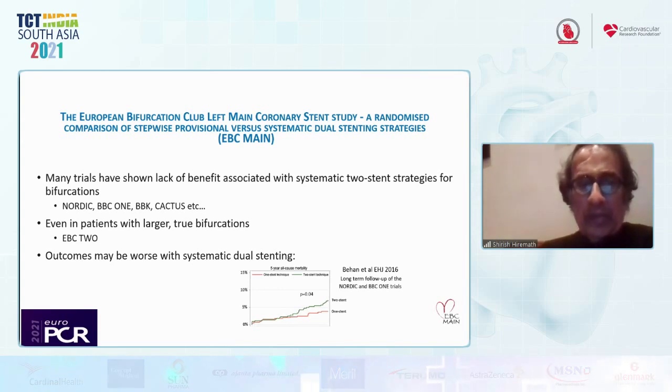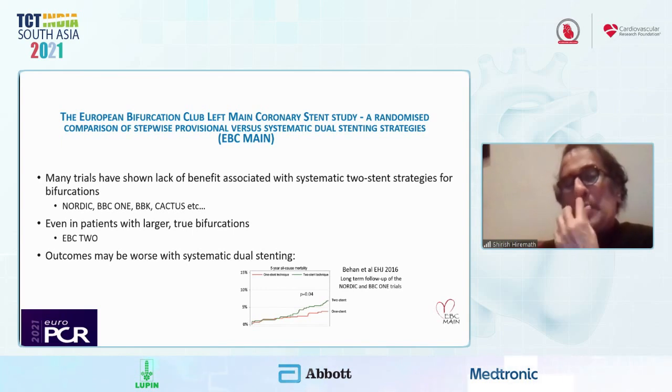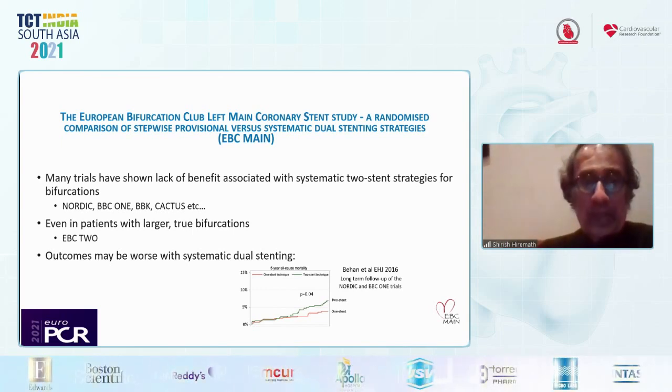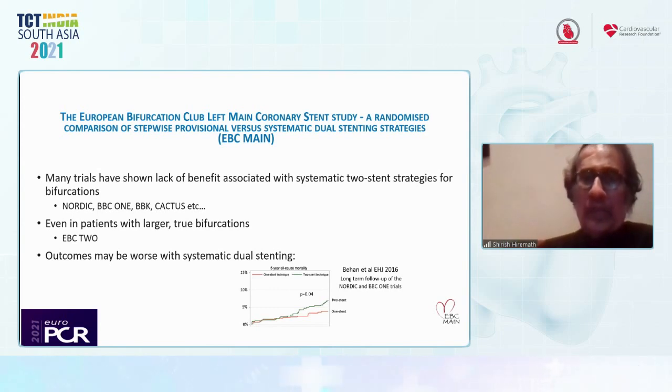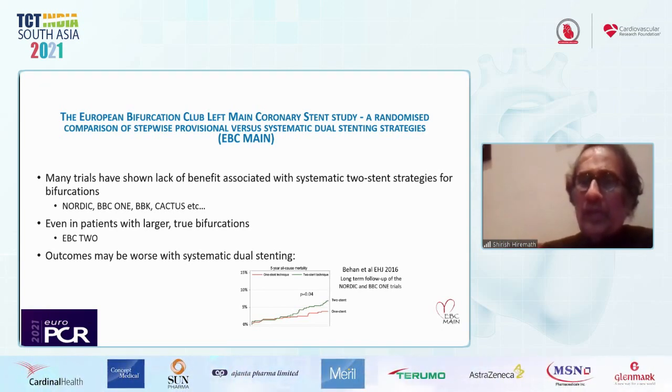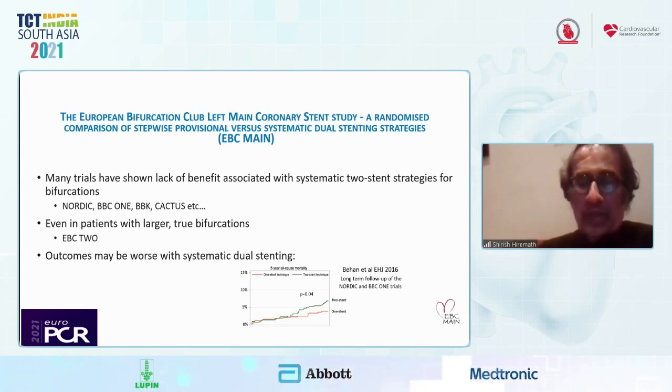However, randomized data from Dr. Xiao Ling Chen supports DK crush. That means obviously two stents for left main bifurcation. So this actually is a big left main analysis. We know left main has the highest elastic content of coronary artery, and that's why we need to use a sustained radial force to prevent recoil. So it is a location which is very risky, and we also need long duration inflation.